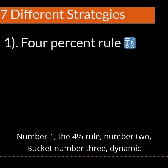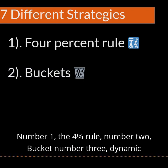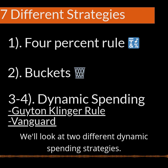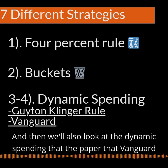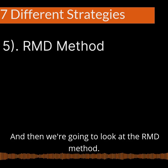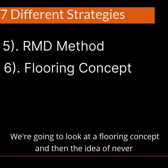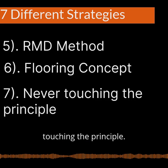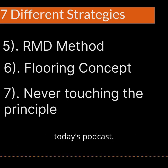Number 1, the 4% rule. Number 2, buckets. Number 3, dynamic spending. We'll look at two different dynamic spending strategies. The first one is the Guyton-Klinger white paper, and then we'll also look at the dynamic spending paper that Vanguard did. And then we're going to look at the RMD method. We're going to look at a flooring concept, and then the idea of never touching the principal. So those are the 7 different strategies that we're going to review in today's podcast.